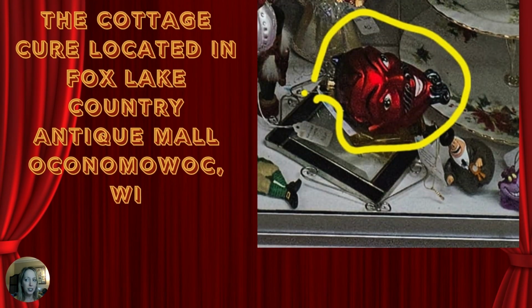Bought for $3, sold for just over $50. Was this a hot hat ornament? Oh my gosh, I wonder who got that as their Christmas gift. The Cottage Cure, located in Fox Lake County Antique Mall. Oh my goodness. Okay, I'm gonna try this. Oconomowoc, Wisconsin.